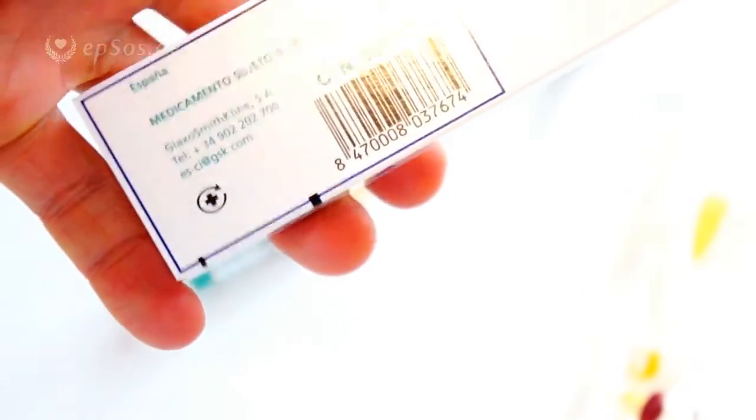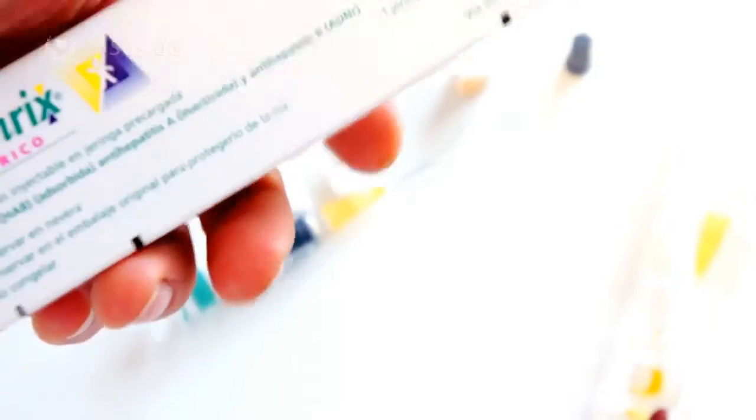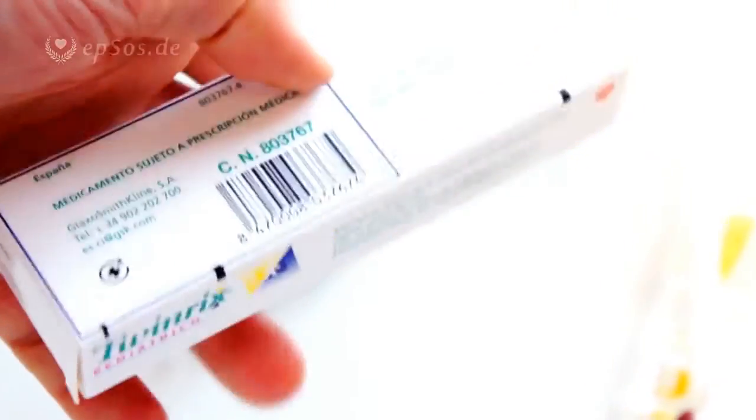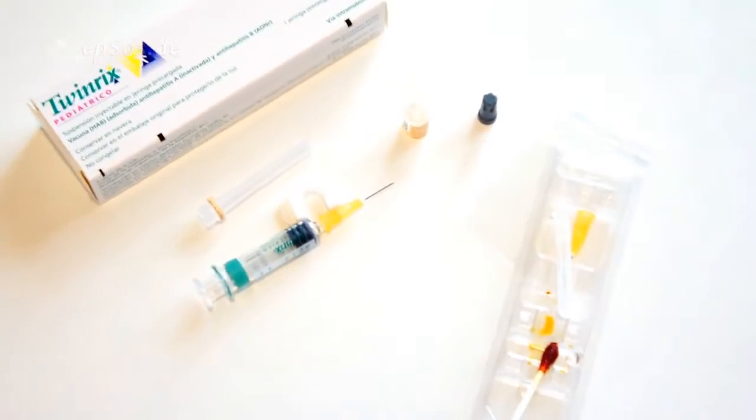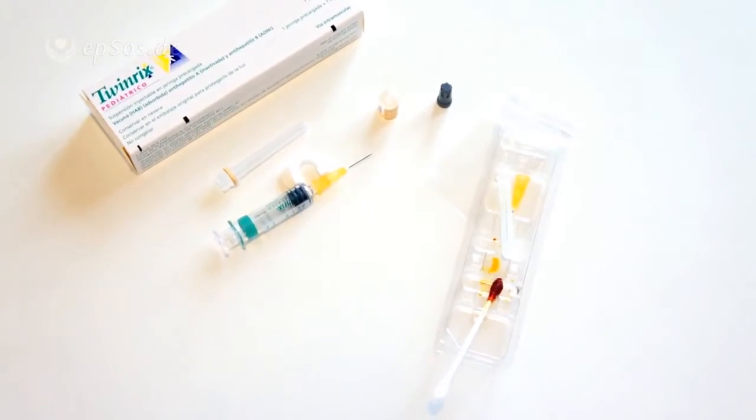And I hope the GlaxoSmithKline, thank you to GlaxoSmithKline for creating the vaccine, but I hope they reduce the price. Make it at 20, please. Make it at 20 or 30, so that even adult people don't consider the cost too high.